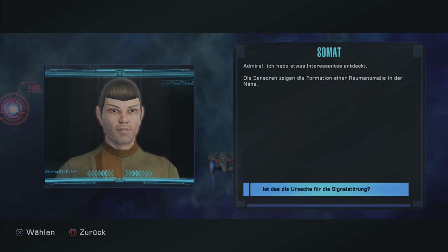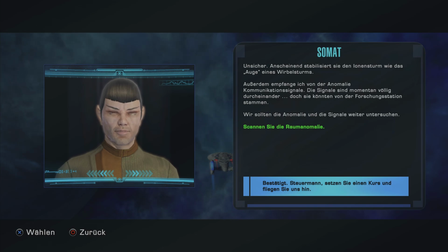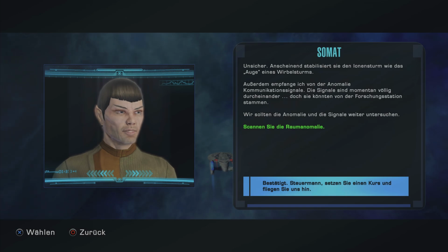I have detected something of interest. Sensors show the formation of a spatial anomaly nearby. Uncertain, it appears to be providing stability to the Ionensturm, similar to the eye of a hurricane. I am also detecting bursts of comm signals from the anomaly. The signals are currently garbled beyond recognition, but they could be from the research station. I recommend conducting a deeper analysis, both of the anomaly and the signals.